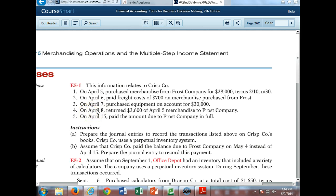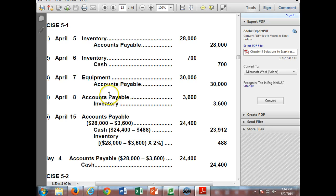On April 8th, we returned $3,600 of the April 5th merchandise to Frost Company. What are we going to do, guys? We're returning some inventory. Just decrease inventory and decrease accounts payable. So we will show accounts payable gets decreased by $3,600. Inventory gets decreased by $3,600. Make sense?